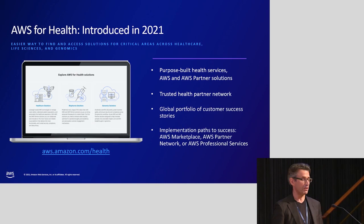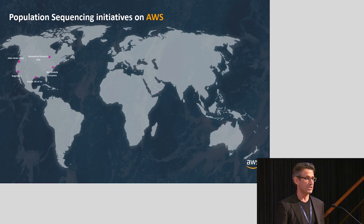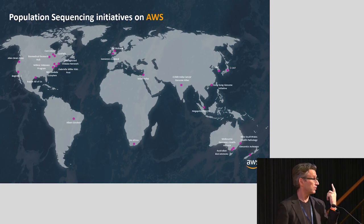And so we launched AWS for Health in 2021, and you can have a look at that. So we already underpin a lot of the organizations you already know. So we've got great partnership with Oxford Nanopore, we work with Illumina, so that organizations which build genomic solutions are already platformed on AWS. And we're already supporting global biobanks. So again, you're probably not aware of this, because we want to sit one layer back. We don't want to be front of house. But you do need to understand that this is the technology and backbone which is linking all of these things together. And so we've got population sequencing initiatives running on AWS today in production around the world. And you can see all of these programs are running on AWS today.